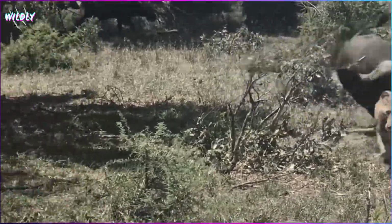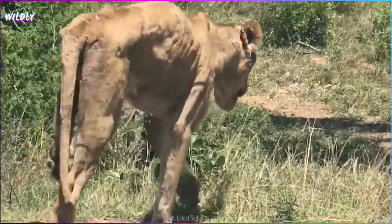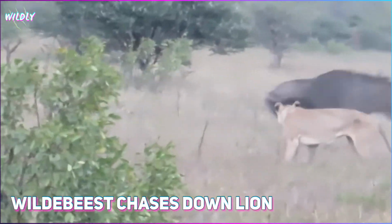What's surprising is that the poor lioness doesn't even put up a fight and immediately runs away before things get worse. Number 4. Wildebeest chases down lion.